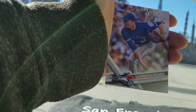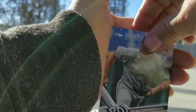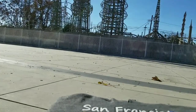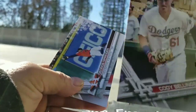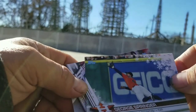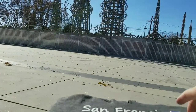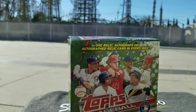And then we have an Aaron Sanchez. Jose Altuve. Another World Series champ for the Astros. Ryan Zimmerman. And Danny Duffy. All right, no Judge, but I'll tell you what, I'm glad I pulled out Clayton Kershaw, Yasiel Puig, Cody Bellinger. This is a hit right here, Cody Bellinger. All right, nice. George Springer, Kenta Maeda, nice Dodger cards here. And here's our hit right here, the relic. That concludes our box break.